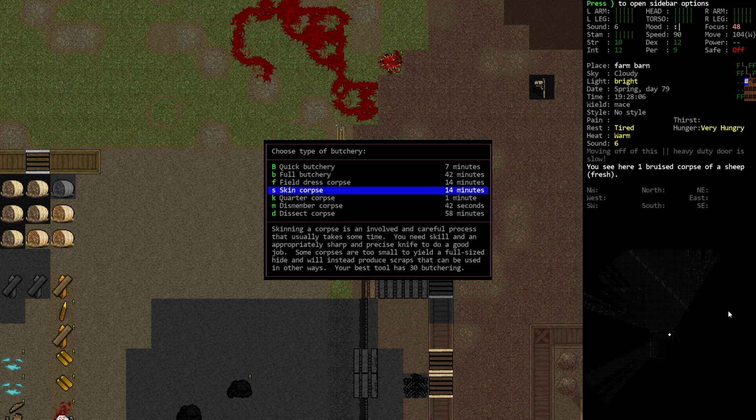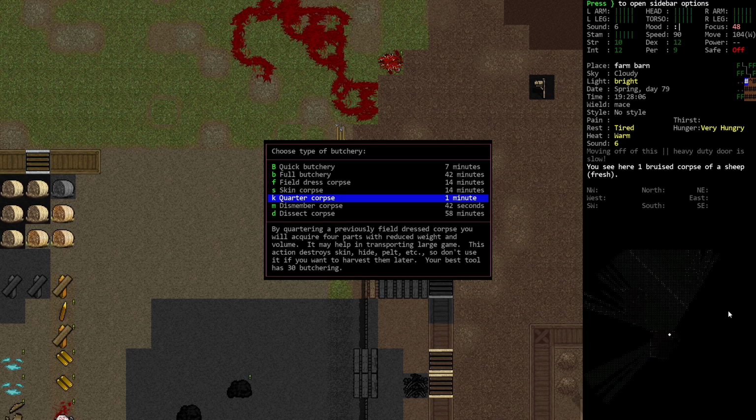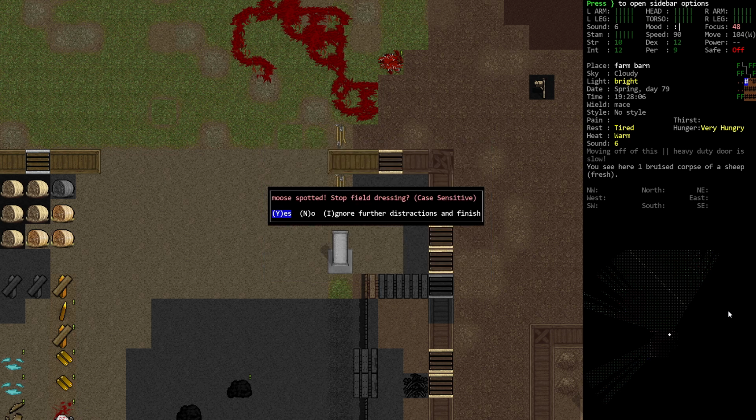I don't know why we would skin this sheep yet. I mean, of course, to get the pelt. But do I have any use for that? Or I can quarter the corpse. Let's try field dressing in 14 minutes.